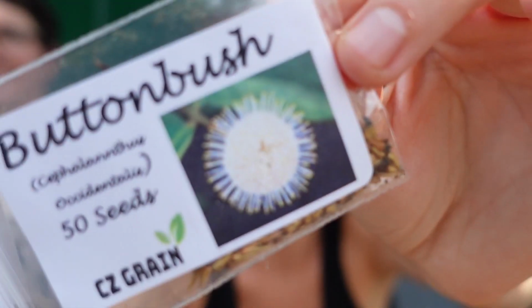Can we get it to focus? Very unique flowers. That's what I want to show, but it's not. There we go. There you go.